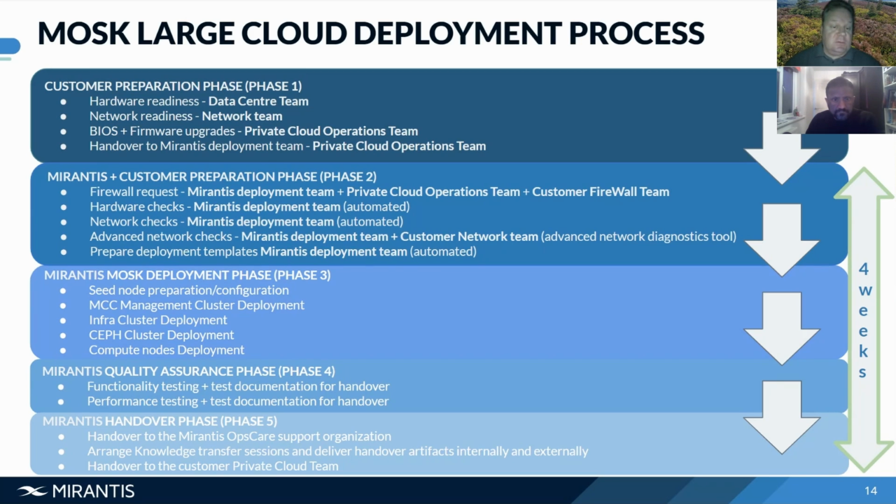We do have advanced network checks. That means that if we cannot get around the first initial checks, which is just link up or link down, we have a tool that we can install on the individual nodes, and then we can work together with the customer network team, and we can identify certain types of traffic, and even go into the customer switch side together with the customer network team and see where the issue is.